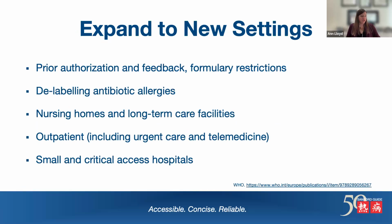The next thing I would challenge you to do with your stewardship program is to consider expanding to new settings. So perhaps you already have a robust antimicrobial stewardship program. Think about where else you can take this program and expand it to new settings. If you're just getting started in stewardship, maybe you've been working for 1 or 2 years and you implemented one intervention like I suggested, maybe now is time to take the step towards implementing prior authorization and feedback or formulary restrictions. So think about where you are with your program and which one of these applies to you.